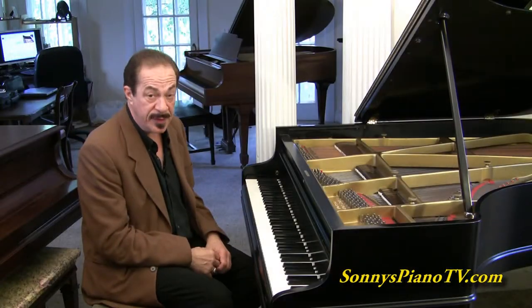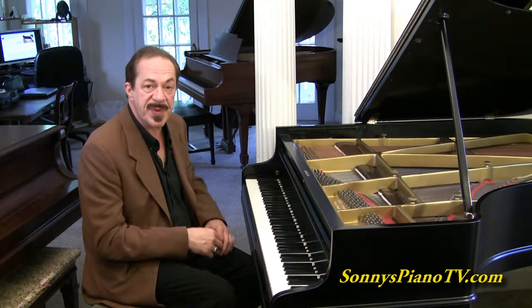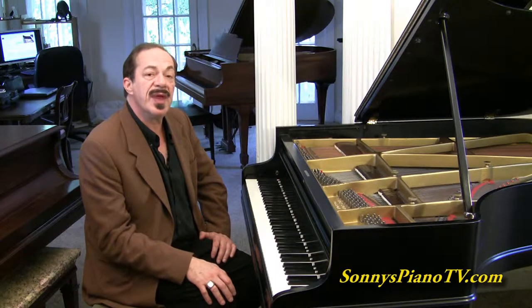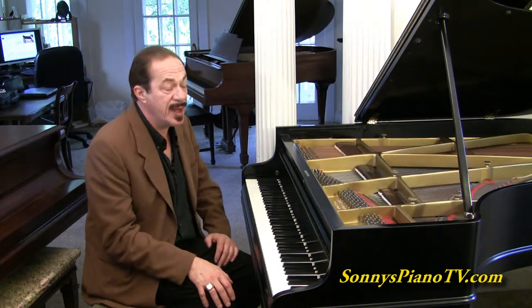And what do we have here? We have a Chickering, a legendary Chickering. And Chickering was one of the first piano manufacturers in the world. He had one of the first patents on the cast iron plates. The Chickerings in this country were made in Boston. They started out in England, and these are just considered one of the best pianos ever made.